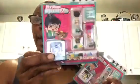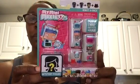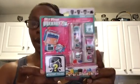All right, and I was happy to find my mini Mixie Cubes because I have been collecting these. So each one is a different type. This is Polka Dots 4-pack from Series 1. This is Drummer 4-pack. And then this is the Robot 4-pack. And on each one, you can pop and swap their outfits and hair.